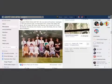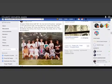Hang on. Let me share this with you. Let me share this. Share screen. Chrome tab. That one. Share. I'm getting a pro at this now. Can you see that?